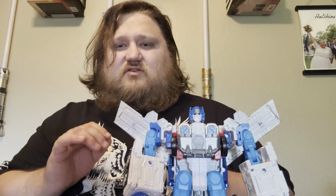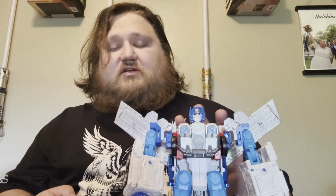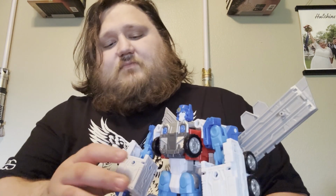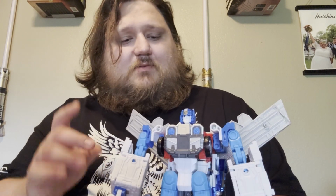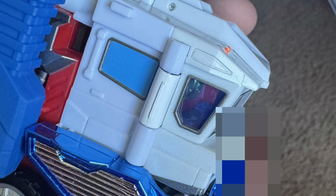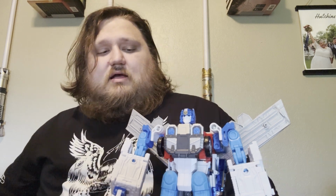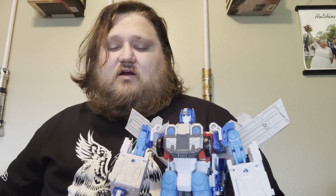Now we need to have another slight serious talk, not as serious as the one with Optimus, but it still needs to be addressed. Ultra Magnus has also come with his own reports of QC issues. The issues on him are just that some pieces on him are yellowing. And this is something I will say has happened on mine as well. You can see that there are bits that are a slightly different color than other pieces, but this is something I can honestly say that I can live with. A yellowing issue as opposed to a completely broken toy, that's perfectly fine in my opinion.